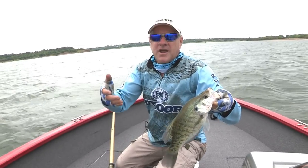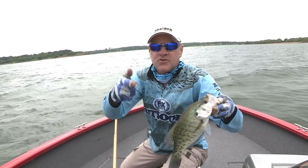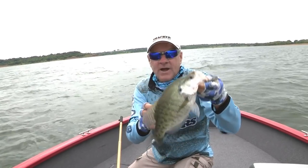You actually want to get hung every once in a while. You want to lose a couple of jigs, actually, because that way you know you're touching the brush. You want to actually touch it, and that's where the fish will be hanging real tight right on the brush.